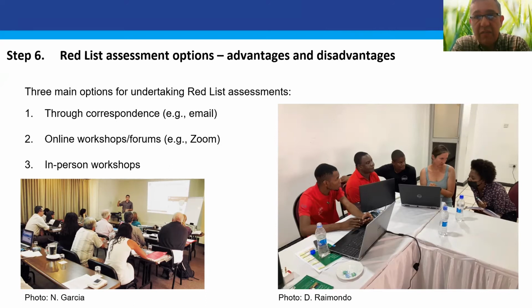I've had difficulties trying to organise forums for undertaking reptile and amphibian assessments previously. It sort of suffers a little bit from the same problems of correspondence. You need somebody to manage it constantly. You need somebody to engage people, make sure that they're contributing to the work well. Undertaking online workshops through Zoom is a bit better.